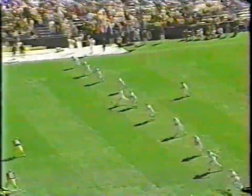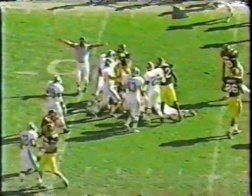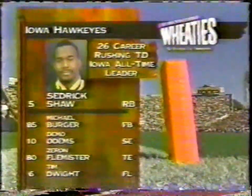And Chris Gardner kicks it off, and we're underway. It's a short kick. Dwight to the 21-yard line. The quarterback for the Iowa Hawkeyes, Matt Sherman, the 22-year-old junior who has completed nearly two-thirds of his passes, thrown 3 touchdowns, hasn't been picked off yet.